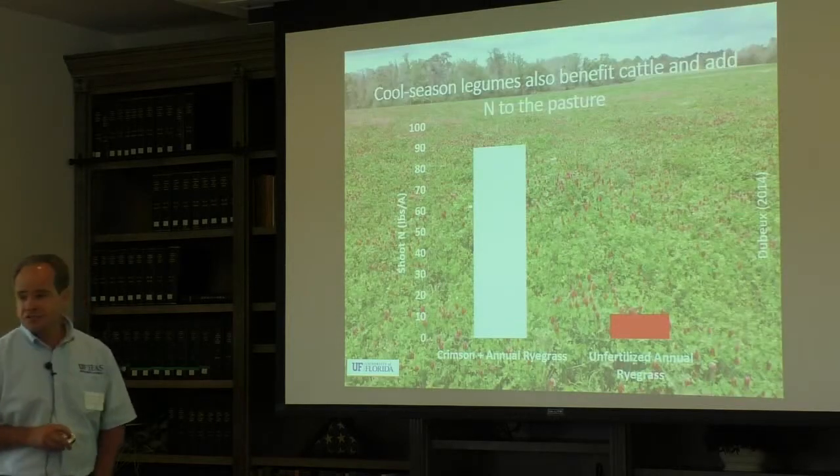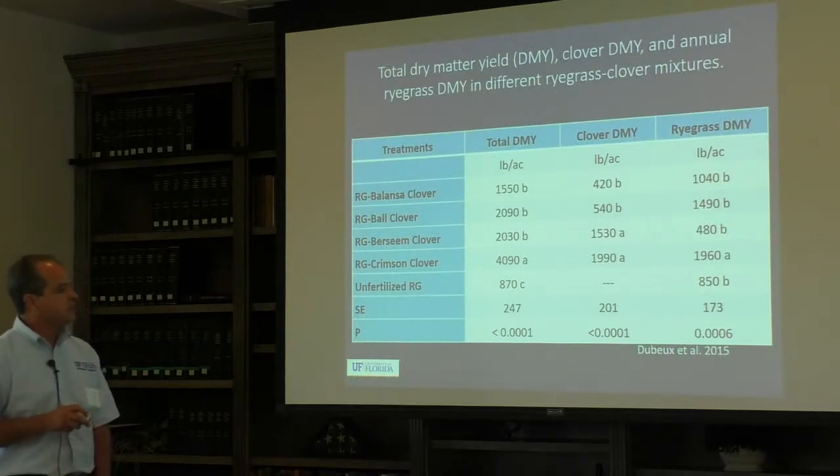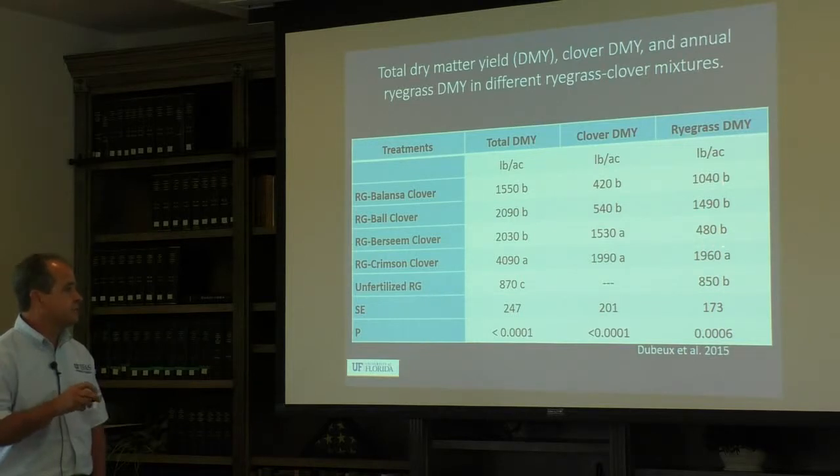Dubeux, can I ask you a question? Sure. Why was the ryegrass production so low with the Berseem clover? The 480 pounds? The unfertilized ryegrass? No, the one overseeded with the clover. 480, with Berseem. Oh, with the Berseem clover. Yeah, why was it so much lower than the rest? Right, that's a good question, and actually it was similar to the other ones.